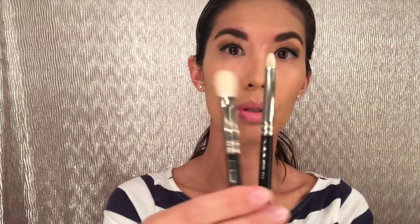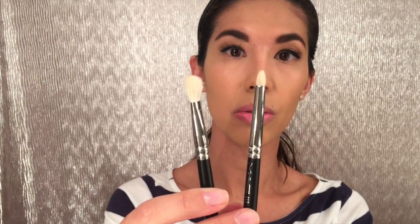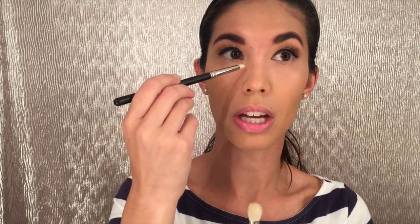And I use these 2 little brushes if I want to contour the nose area, which I don't do on myself, but if clients want that, I will use these. I just run it down the nose and then blend it out, which I will show you today, though I do not do it on myself, as I said.